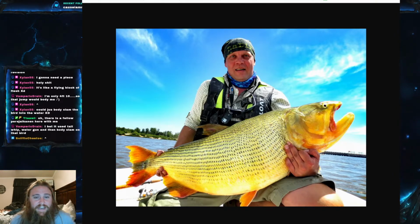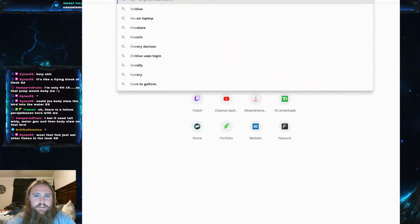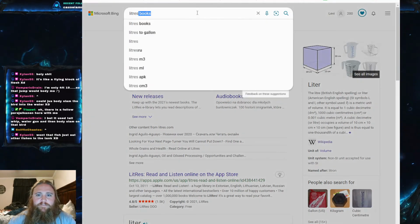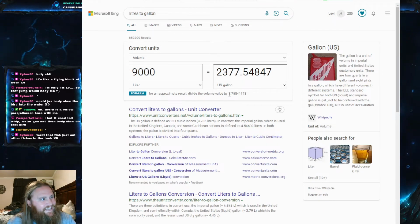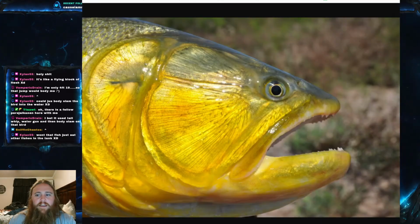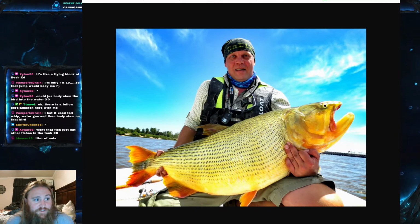Do not buy. You would need an absolutely massive tank for a proper adult size specimen. They're very fast moving, they're incredibly active, they're highly predatory. You would need a minimum of a 20 foot by 4 foot by 4 foot tank. That would be 9,000 liters of water, which would be, yes, I know, I'm a scientist, I don't know the conversion rate, liters to gallons, a 2,377 gallon aquarium. Why on earth would you do that? Again, yes, they would just eat the other fish in the tank.